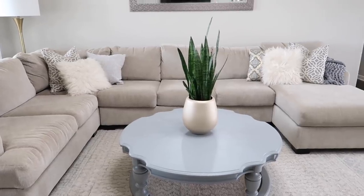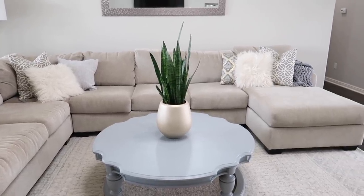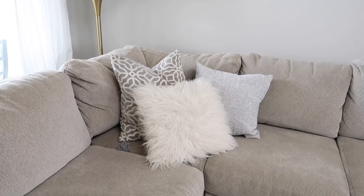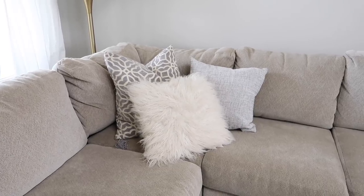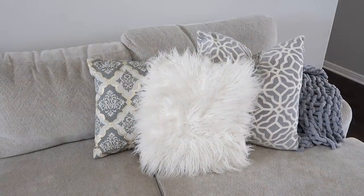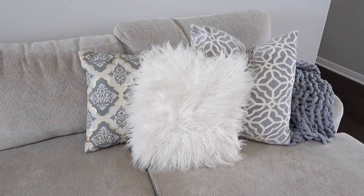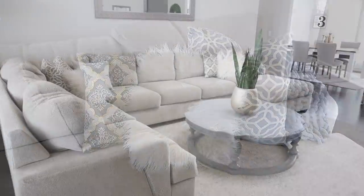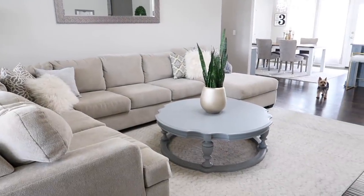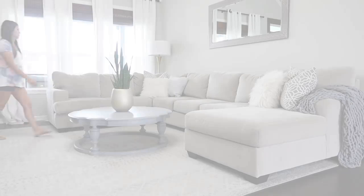So the gray is the one on the left and the gold is the one on the right. I feel like they both go. This one's a little more calming to me because there's less pattern, and so I really like that. But this one has that gold element that I like to tie in on my sofa because there's not much gold in the living room. So let me know your opinion down below in the comments section.